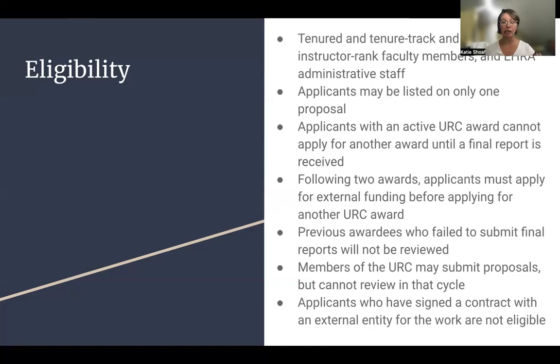Folks can technically get an unlimited number of University Research Council grants during their time at Appalachian, but we do ask that once they have received 2 URC awards consecutively, that they seek or show evidence of seeking external funding. They don't have to be successful. Of course, we would love for them to be successful, but that is not a requirement for them to be eligible for future URC grants. And I like to tell folks that once they have submitted an external grant, that sort of resets their eligibility clock in terms of receiving another URC award. And we track that in our office whenever they submit an application.